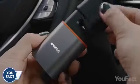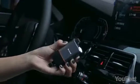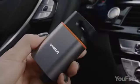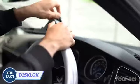When something unpredictable happens, it's better to have an emergency tool at hand, like the Basis Emergency Hammer. First, there's a window breaker and belt cutter to help you exit the car quickly. Additionally, it features a built-in flashlight with 4 modes, including SOS to signal for help. I think that's the kind of thing you should always keep within arm's reach.